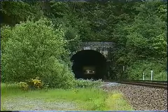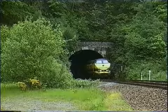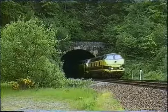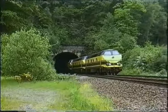The Class 55s have more or less the monopoly of freight as well as passenger workings on the Liège to Luxembourg line. This trio is slowing to a halt just outside Toipont station in order to wait for a southbound passenger train to clear the long single line section from EY.